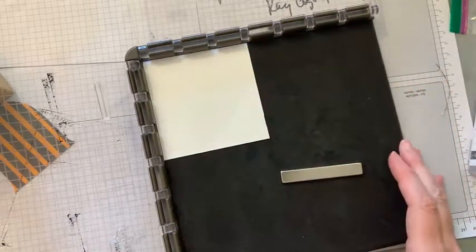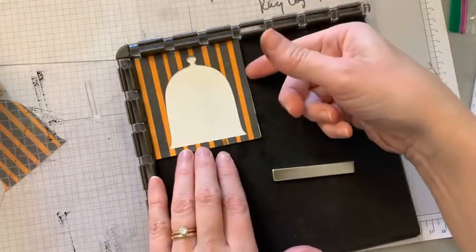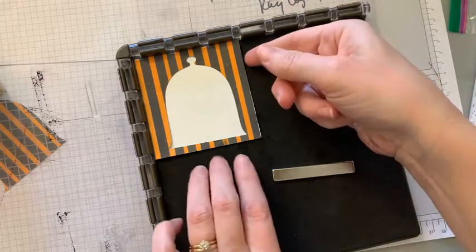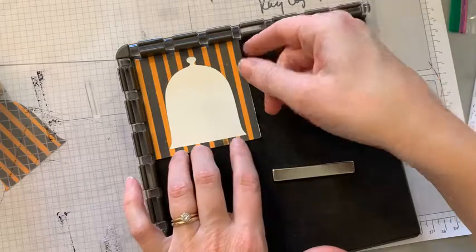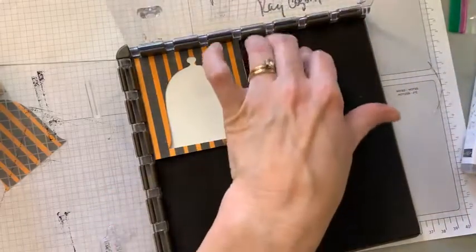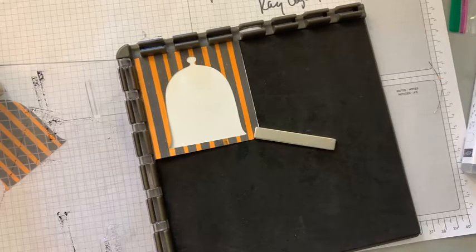Okie dokie. So I can see that my cloche is shifted a little bit. So it's good that we're using the Stamparatus, because then we'll know exactly where to put our stamps. Now I did just realize that I'm going to have to get my stamps cleaned before I do this so I can show you exactly where they go. I didn't think about that. Let me grab a cleaner.